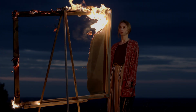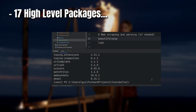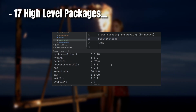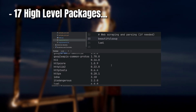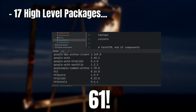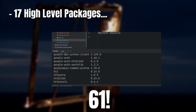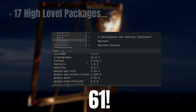Let me paint you a picture of just how bad this gets. I had a project with just 17 packages in my requirements.txt file. Seemed reasonable for a web application, but when I actually mapped out the sub-dependencies, would you like to guess how many packages were actually installed? 61. 61 different packages, each with their own version constraints, each potentially conflicting with each other. And the traditional requirements.txt approach gives you zero visibility into this chaos.